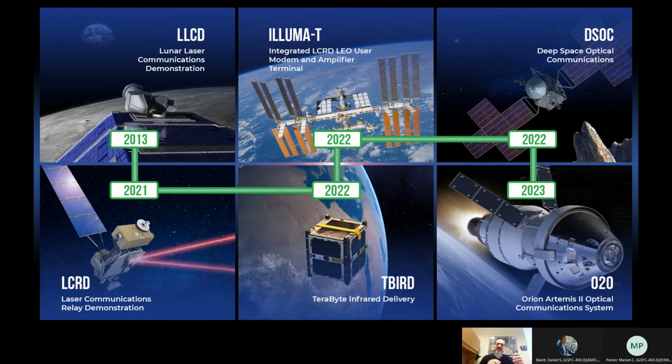So this gives LCRD an orbiting user to demonstrate and test with, and it also gives the space station first the capability of demonstrating what it would be like to have a user optical terminal on a LEO spacecraft, and then our goal is to evolve it to the point where we are supporting some operational data flows to and from the space station through the Illuma-T terminal and LCRD.